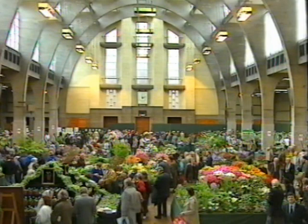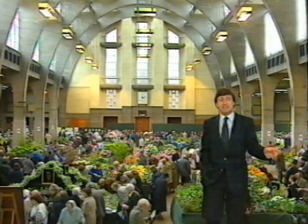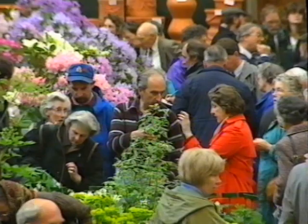Chelsea is just one of a series of monthly RHS shows. The rest are held here in the Horticultural Halls in Westminster, just round the corner from the Houses of Parliament. This is the April show. It's 11 o'clock in the morning. The doors have just opened and already it's swarming with people. There are all kinds of nurserymen here, from tiny little one-man bands to huge great companies, all competing for the same awards of excellence.